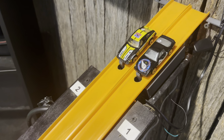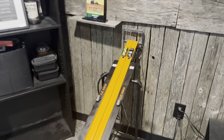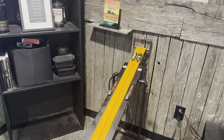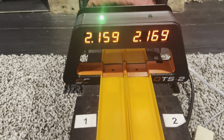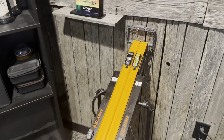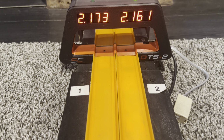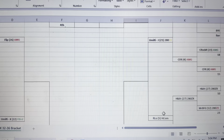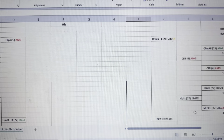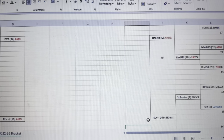Lane 1, Dad from Elevation Diecast Racing with his number 3 qualifier versus Lane 2, Stone Ponies Diecast. 59 to a 69. 21.59 is the time to beat for Stone Ponies. 61 to a 73. All right, the other 4 in the final 8 is Umi Racing Jason versus Arlo's Halley's Comet. And Hot Nuts Racing, Craigster Sr. versus David from Elevation with his Halley's Comet.